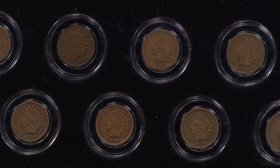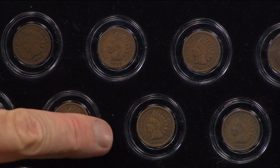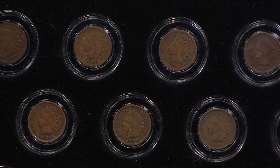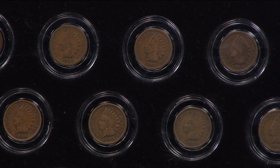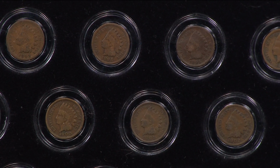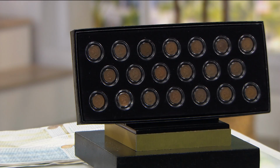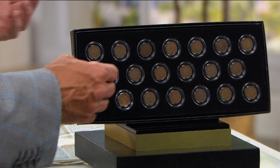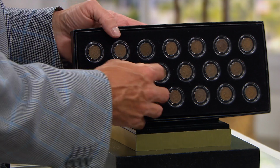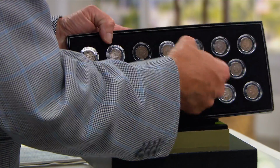Why are these so beloved? People get very excited when they see these. Right here, you look at that. America. You can drop this coin anywhere in the world. They go, USA. Yes. Everybody knows that. The Indian head cent is so ubiquitously, so iconically American. You can look at this and it is just so simplistic. It is such an amazing coin.